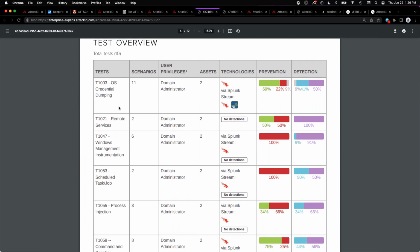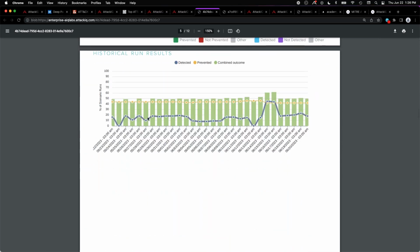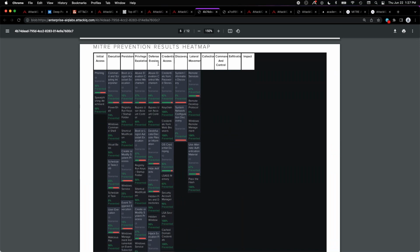So for each test that was run, the number of scenarios that it contained, the user privileges from the test points that ran it, and then the technologies that were exercised. You'll also see the all-important prevention and detection percentages. This particular report also shows the timeline. So if you run this assessment over time, you'll see if there are dips in performance, whether it has to do with preventing scenarios or detecting logs and alerts. And we also spell out via heat map in this report, MITRE prevention results.